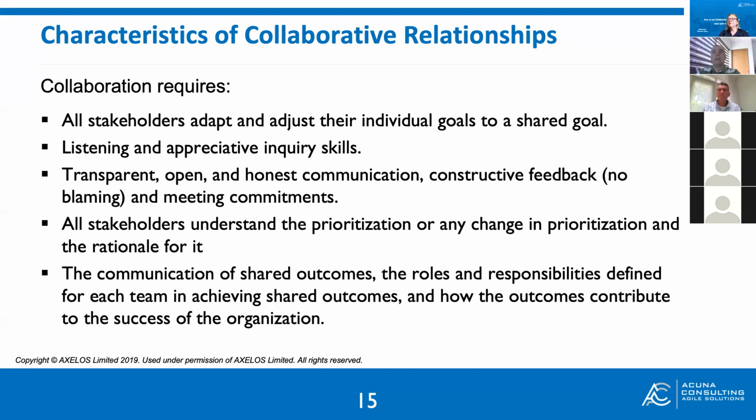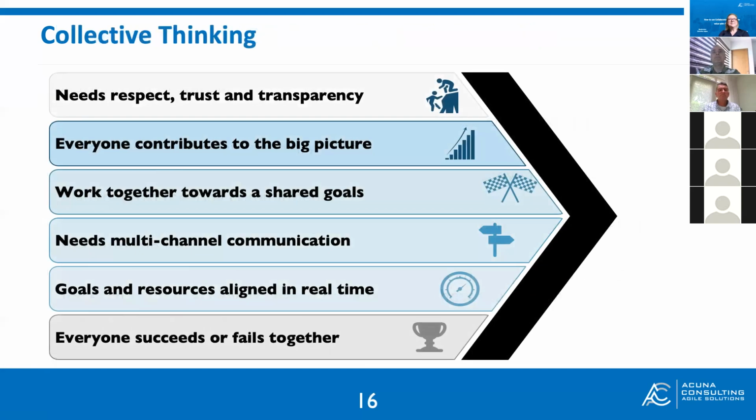Next one. And then we will end. If we have effective communication and we are very good at collaborating with each other, we will arrive at a collective thinking mode in which we have respect, trust, and transparency with everybody, even internal team members and the stakeholders, part of the shared goal. Everyone is contributing to the big picture, not only the managers, not only the supervisors. Everybody has a voice and a vote. They are working together toward a shared goal.